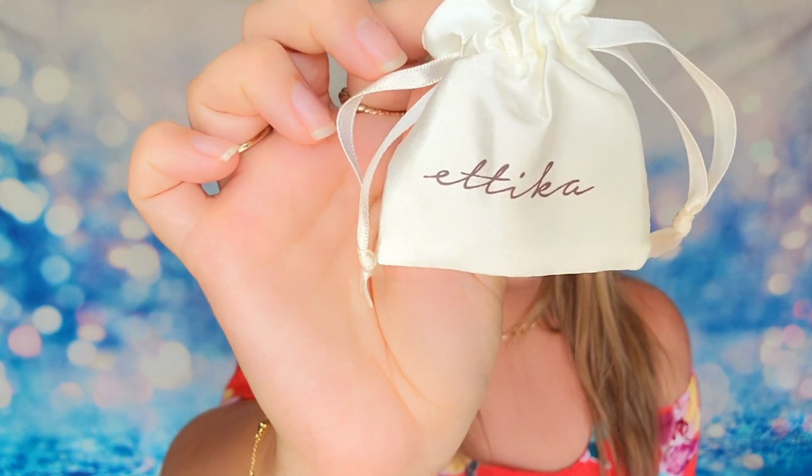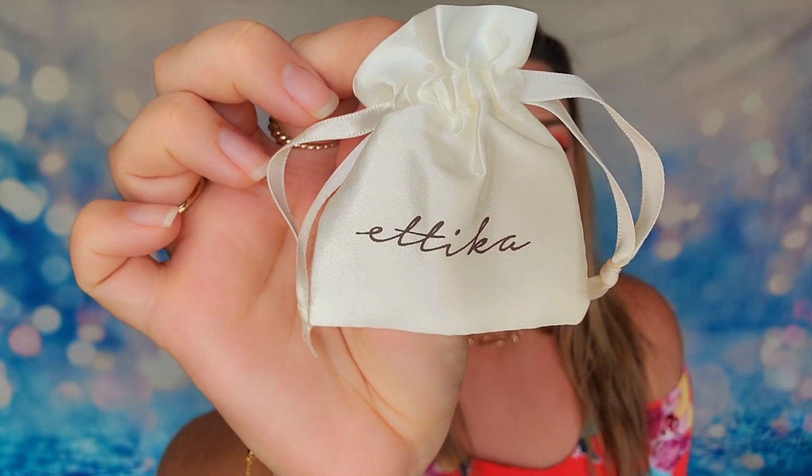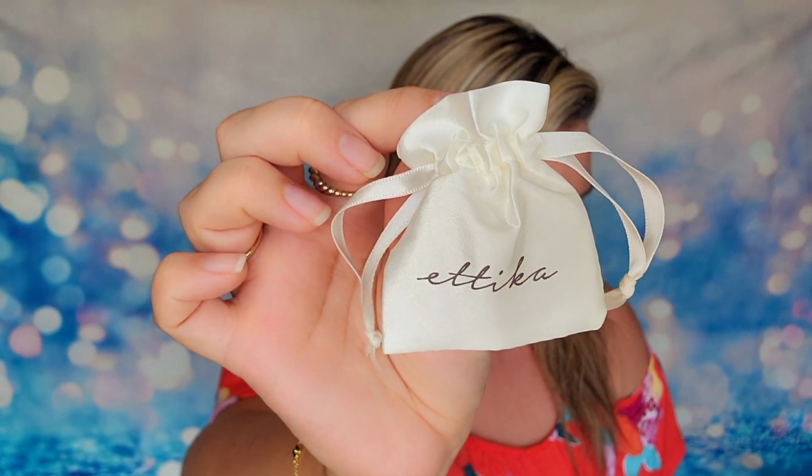And last up, for category number 6, there are 2 options available to customize your box with. I decided to go with the jewelry option because I do love jewelry, you guys. I don't know if you noticed that, but I'm a jewelry fan. So this is from Etika, and it is in the cutest little bag here. This is a bracelet that retails for $35.